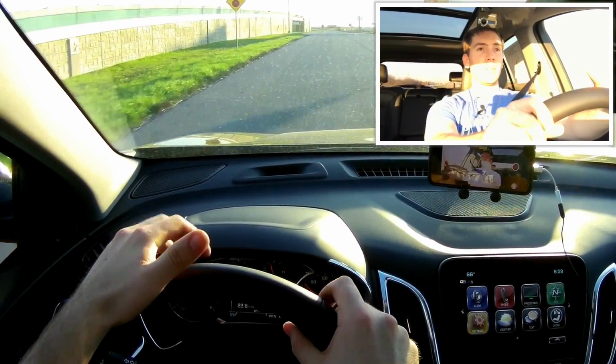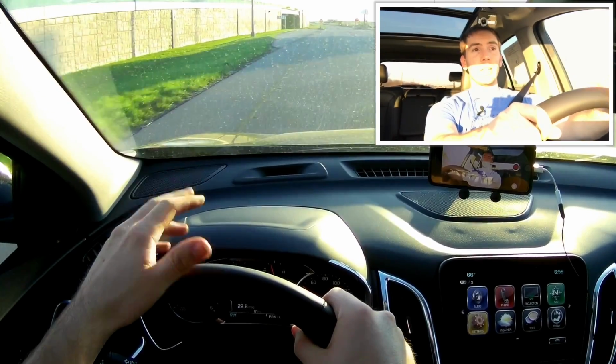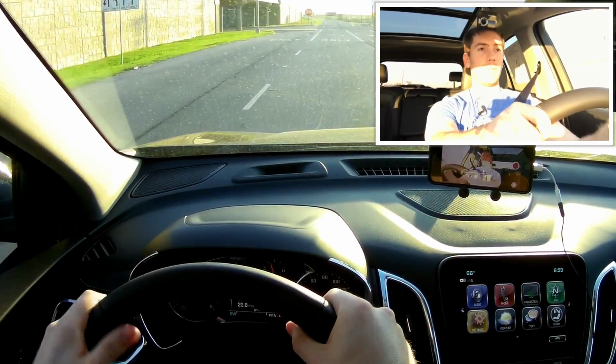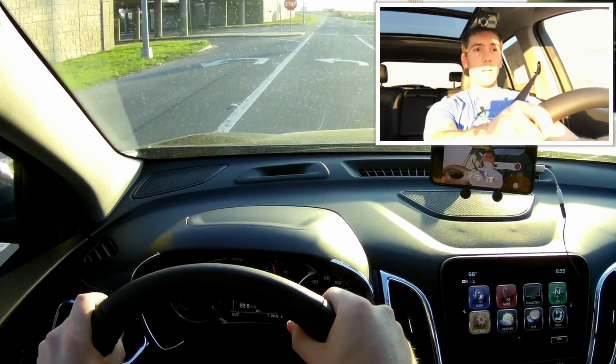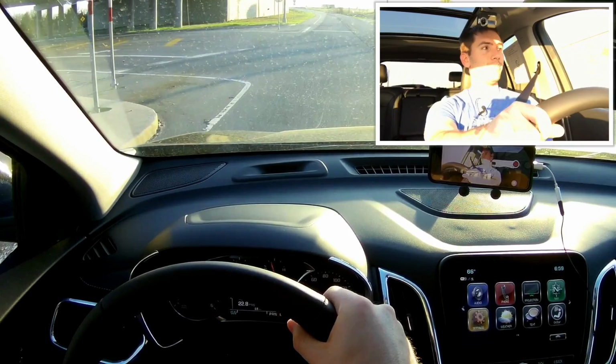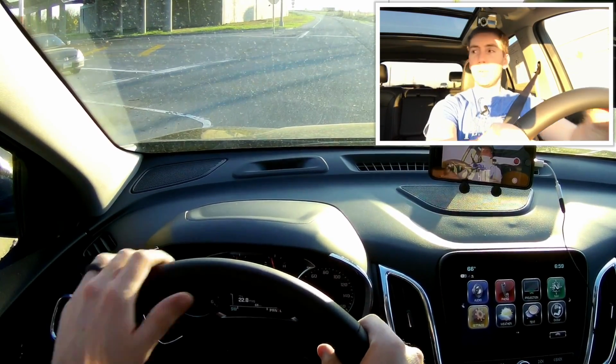The last generation was more Ford Edge size, but it was supposed to compete with other vehicles like the RAV4, the CR-V, the Ford Escape, the Nissan Rogue, things like that. And it was just kind of in its own little section.